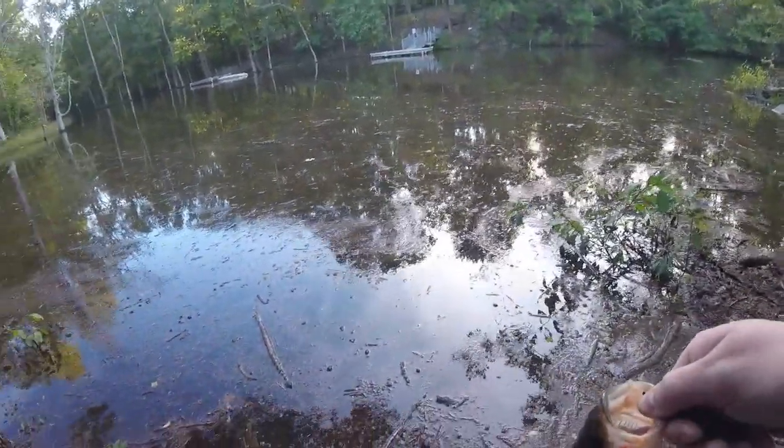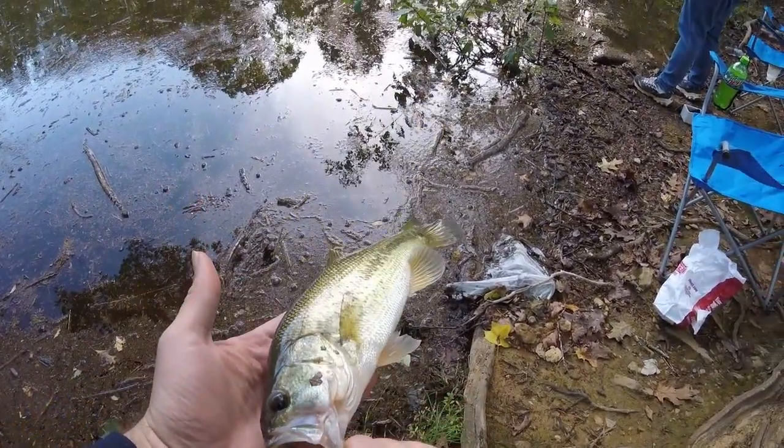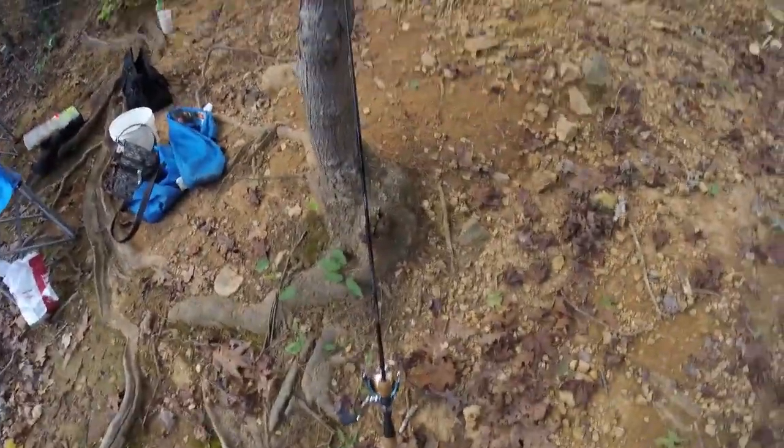He's got some really pretty colors. Doesn't he? Yeah. Nice. He's a very pretty fish. All the fish here have pretty nice colors. All right, let's get him back in the water so he can go about his bass business. Yep.